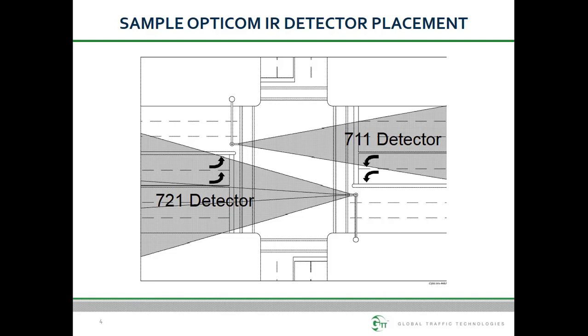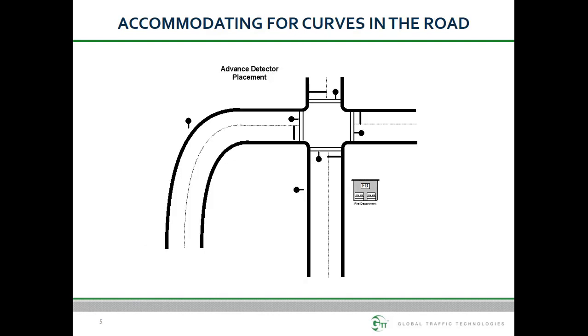Make note of the locations of trees and keep in mind that they may grow and block the view of the detectors. In cases where there are curves approaching the intersection, it may be necessary to adjust the position of the detector to see around the curve. You may have to compromise stop bar coverage in order to service these curved approaches. This is an example of why a 721 with separate tubes is preferable.